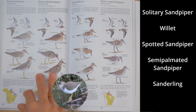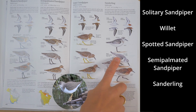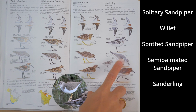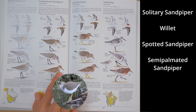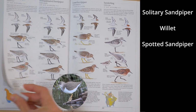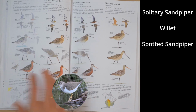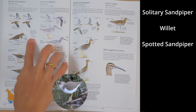But what about the sanderling? Well, the sanderling looks kind of like the mystery bird, but its plumage is all gray, and it also has uniformly dark legs, so it's also not the sanderling. Pretty much the same reasoning applies to the semi-palmated sandpiper. Well, does anyone even know what semi-palmated means? I certainly don't.